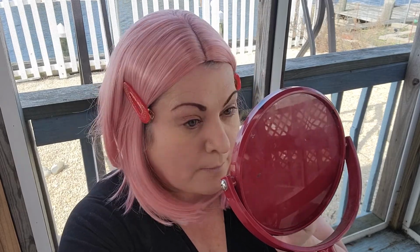So I have my base on. I'm not going to use my full coverage. I don't think I really need it. My face is really, it feels dry for some reason. So I feel like it's really showing. Like once the product's dry and everything, I feel like it's showing my age.